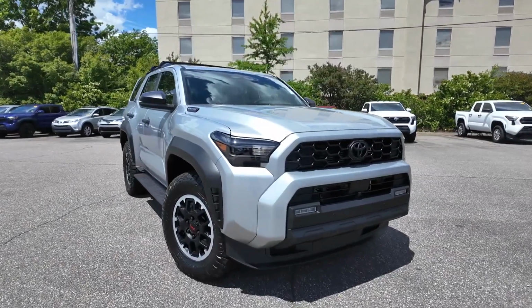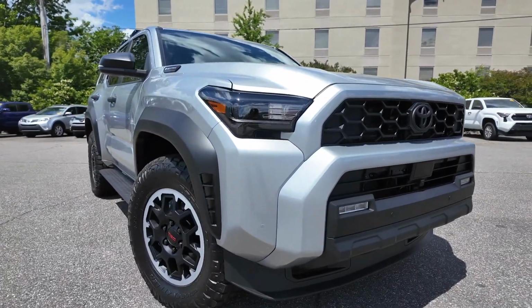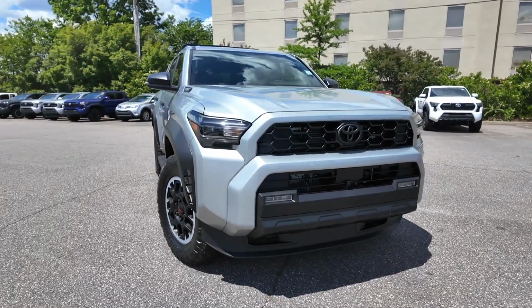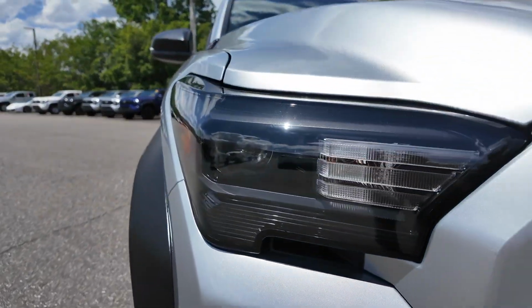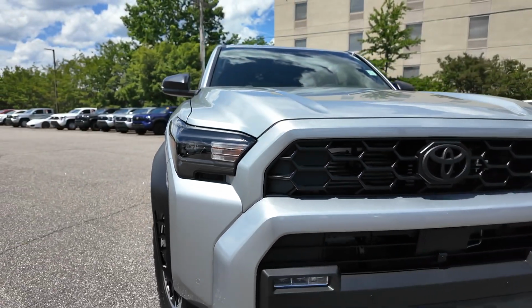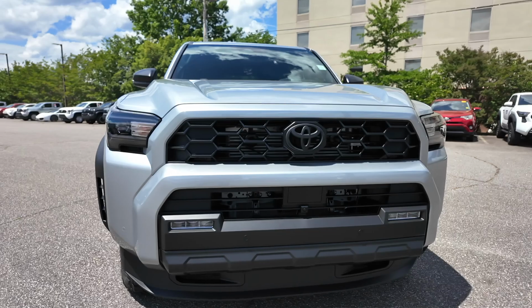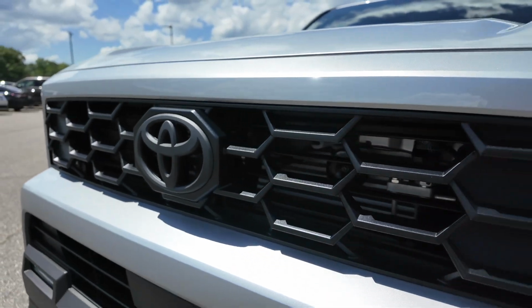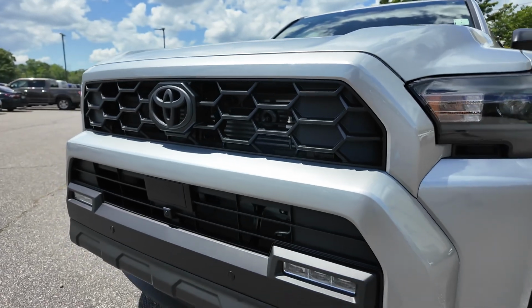Taking a look at the exterior styling with the all-new 6th generation 4Runner, you can tell a lot of the similarities with the previous gen, however, it's been updated quite nicely. You have a nice set of dark housings for the LED headlights. You do still get a halogen bulb for that turn signal. Got a pretty layered look for the front end with the upper grille, all finished in black with a blacked out Toyota badge. And then I like the silver trim throughout it.